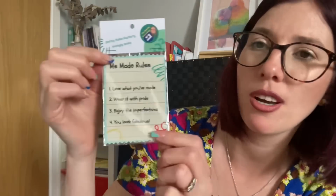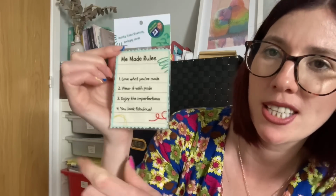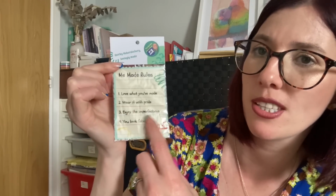And then the other patch that I got was this Me Made Rules, and I just thought that was really cute and really lovely. Me Made Rules as well: love what you've made, wear it with pride, enjoy the imperfections, you look fabulous. And I think sometimes us sewists can struggle with that third one, enjoy the imperfections.